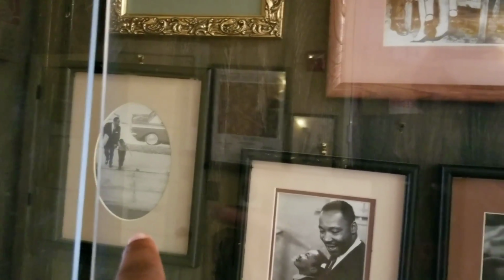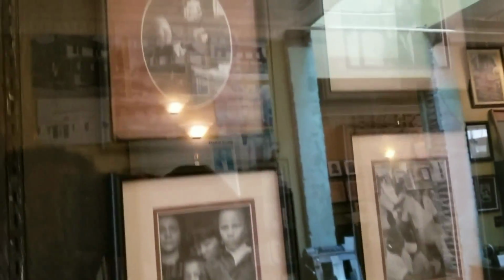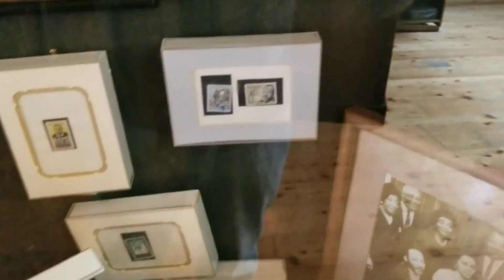Section with Martin Luther King. And you can see there's various photographs of him with his family, detailing and memorializing his life. I'm quite sure he's passed through these halls that I'm standing in right now. So this is definitely big with history.